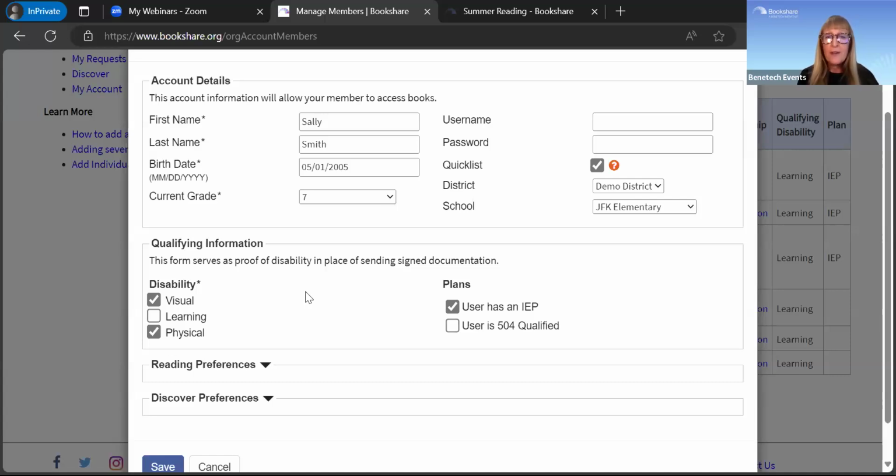So we have a very large selection of textbooks in our collection, but there are some textbooks that are only in the National Instructional Materials Access Center. So if students have the IEP, they can get them through Bookshare very easily. We are considered an authorized user of the NIMAC for almost all the states in the country. When you search for the book, if it's in the NIMAC, it will show up in the search results, and you can just assign it the way you would assign any other book. So if they have the IEP, you should select that so students can access those textbooks.